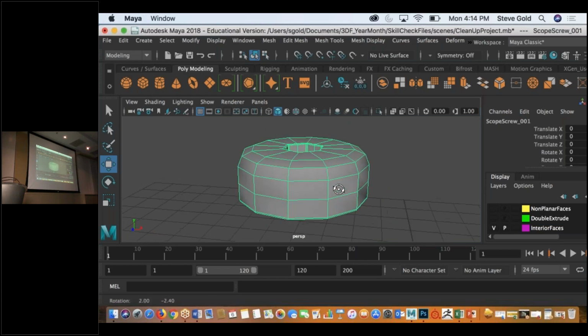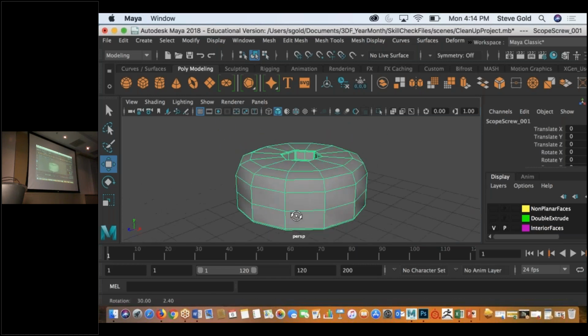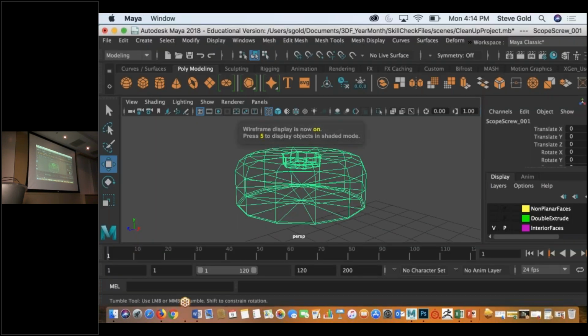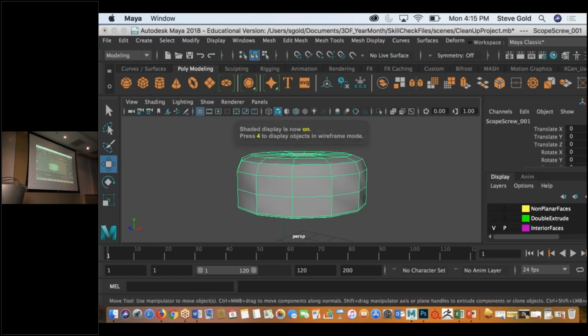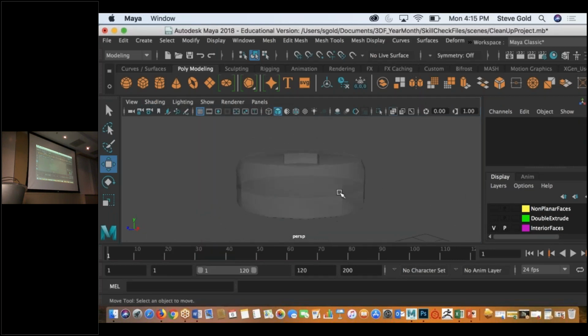All right, let's look at the interior faces problem. I know interior faces is kind of weird sometimes, the idea. What do you mean interior faces? Because you don't see them without a trained eye, even when you're in wireframe. But take a look at this. I'm going to go into X-ray mode. And do you see that double shaded area? It's darker than everywhere else. That's because there's faces in there. It's inside. If you could imagine, there's like a floor inside of this thing.